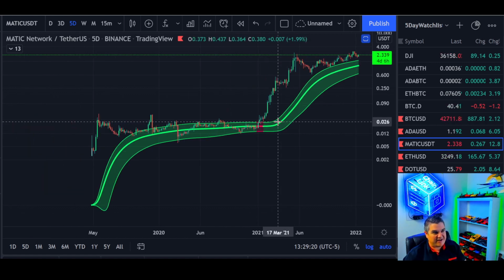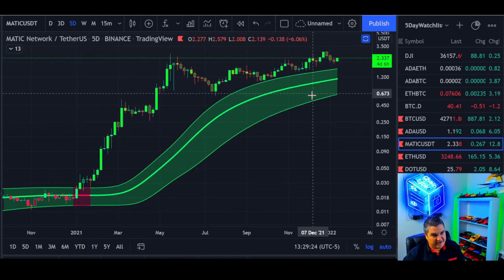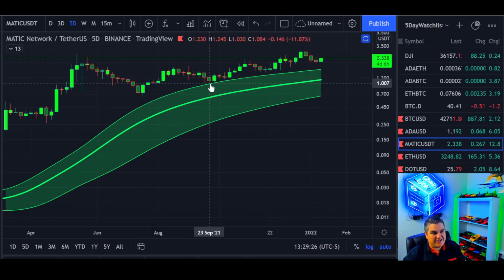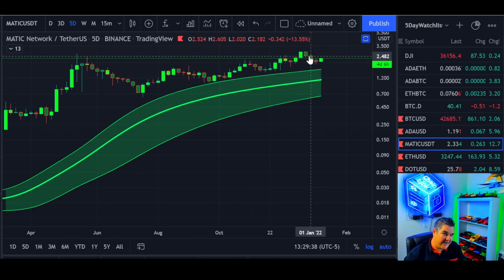So Matic basically doing sideways, broke out of it, and then kaboom. And now we're not even coming back into it. It's one of the very few crypto coins that's above its 5-day Gaussian channel, which is super bullish. Sometimes though, if you want to know if you're well above it, maybe you can flip to the daily and get just an idea of something to help you.